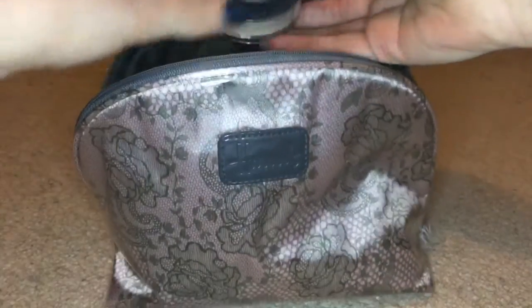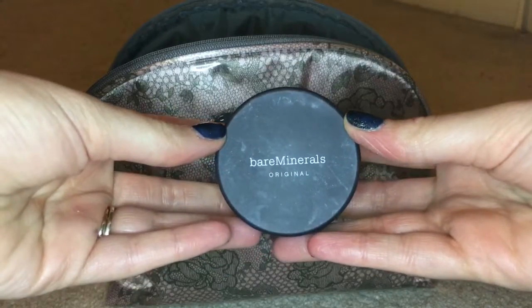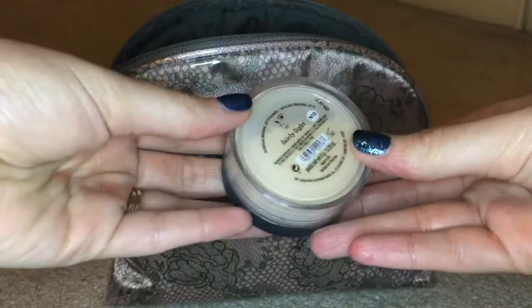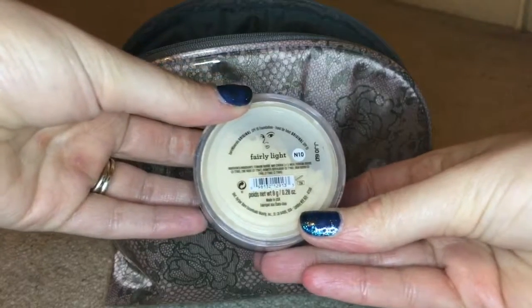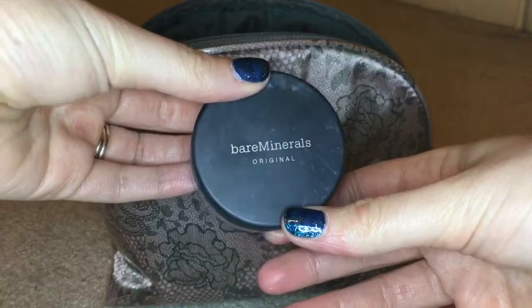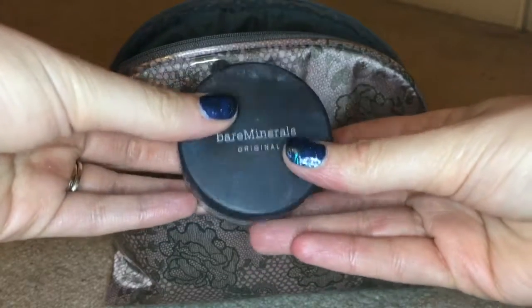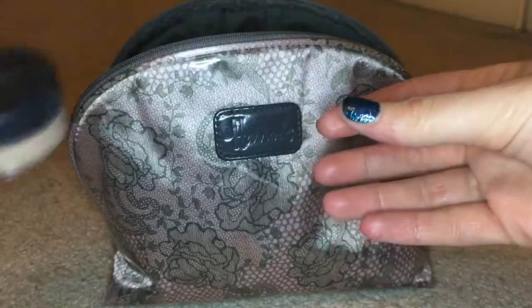Starting with the foundation I use, it is the BareMinerals SPF 15, and I am in the shade Fairly Light. I don't tend to put this on every day for work. I go for sort of a minimal look on most days, but when I do put foundation on, this is the one that I use.